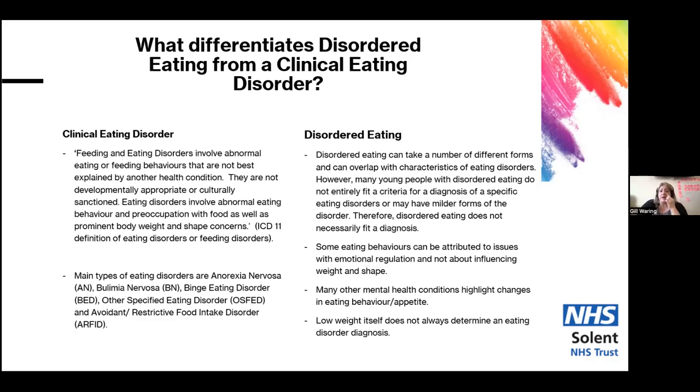Can I ask what OSFED is? I haven't heard of that one before. So I might be jumping the gun, we will go into more detail in a bit. Right, all right, thank you. It's basically the ones that don't fit the boxes of anorexia and bulimia. They're very, very similar, but because of the ICD-11, where they've got that strict criteria, not everyone fits those boxes, but they still warrant an eating disorder diagnosis. Okay. It used to be called EDNOS, the eating disorder not otherwise specified. Yes. Okay. There we go. Thank you.